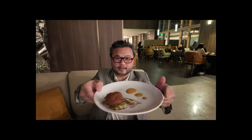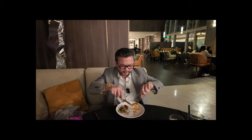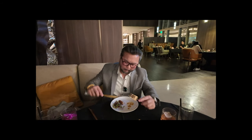So the next course is the fried dungeness crab with the snow peas puree. Ooh, delicious. Look at that. I'm gonna go right into it. Smells nice. Very fresh. Puree. And cheers, everyone. Nice and hot. Just not with some of this herb.